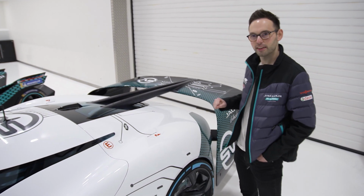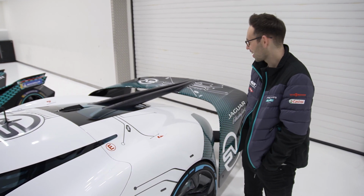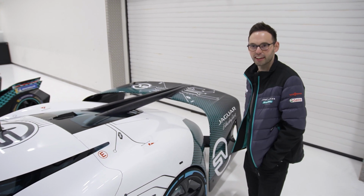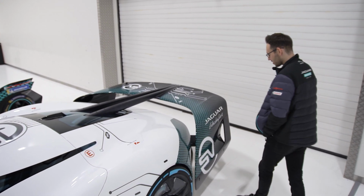That is one of the coolest wings I think I've ever seen. I'm a wing connoisseur myself. You can't miss this one. That is amazing.